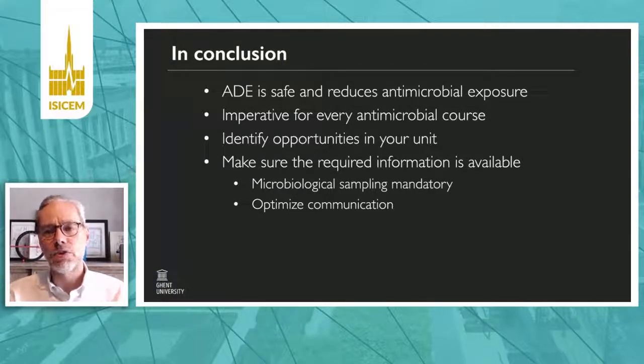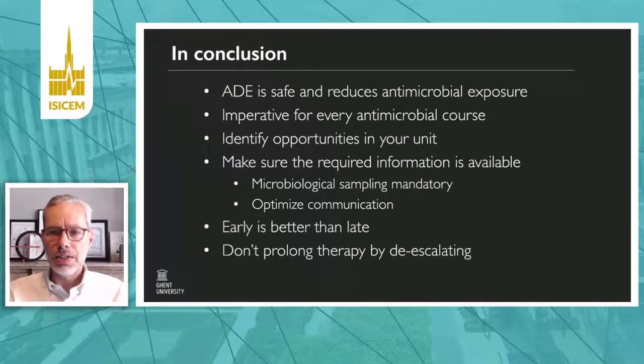And at the beginning of treatment, to do adequate microbiological sampling and communicate with the lab at every stage of this process. Early de-escalation is absolutely better than late, and we should be very careful not to prolong our antimicrobial therapy by de-escalating, because that's what a lot of studies have suggested in the past.